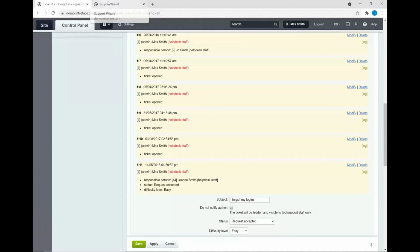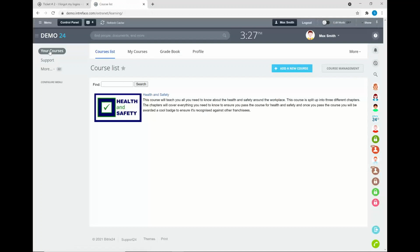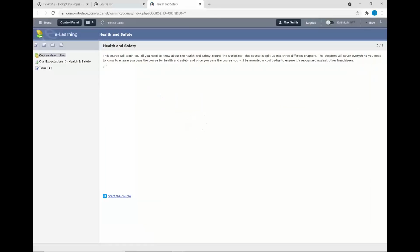Okay, so another feature we've mentioned is the ability to create your own e-learning modules. So if we just go back into the extranet site, you also have the feature here, which is your courses. So the e-learning module allows you to create your very own courses that your employees can take, or your external users as well. So you can create those courses in the control panel and then assign those courses to specific people. So I can go into here, I can see I have a health and safety course, and I can then open up that course in the system.